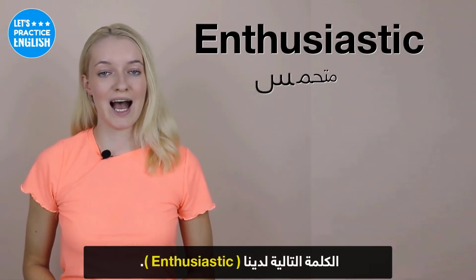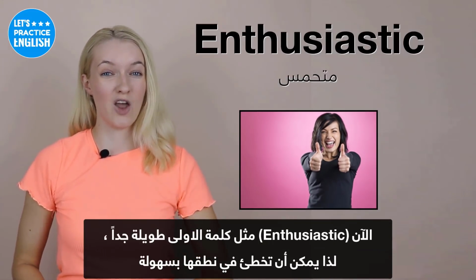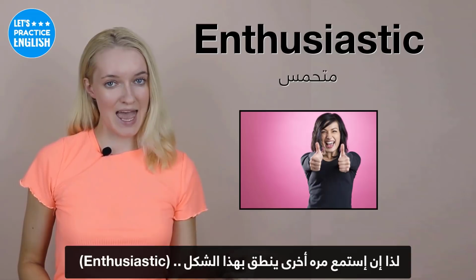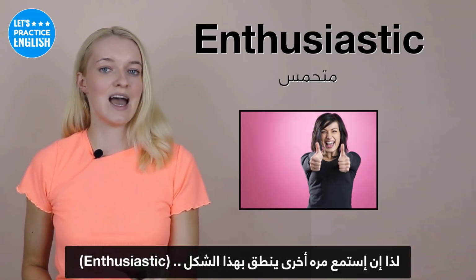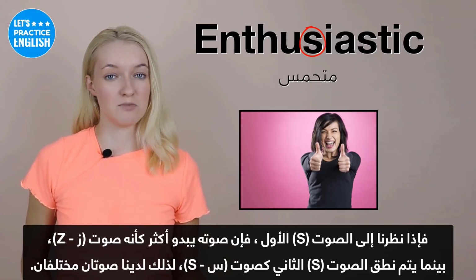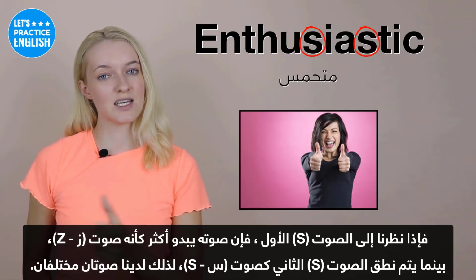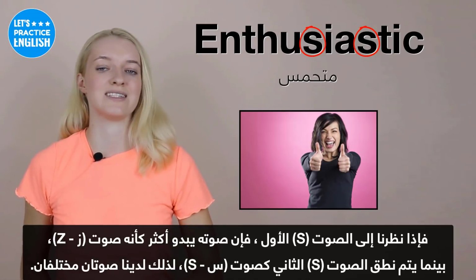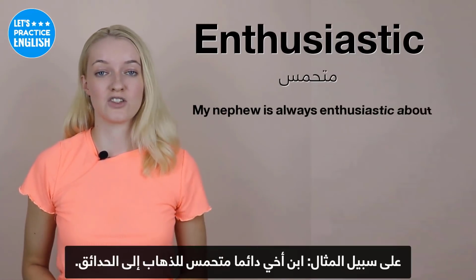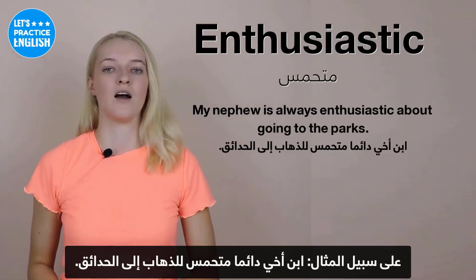On to the next one, we have enthusiastic. Now, enthusiastic, like the first one, is quite a long word, so it could be easily mispronounced. So if you listen again, it's en-thu-zi-a-stick. So if we look at the first S sound, it's pronounced more like a Z sound, whereas the last S is pronounced like a S sound. So we have two different sounding S's in the word. And an example sentence could be, my nephew is always enthusiastic about going to the parks.